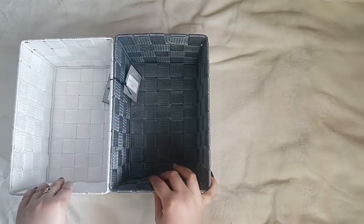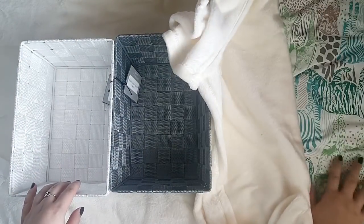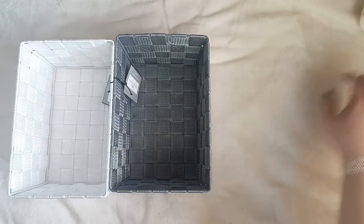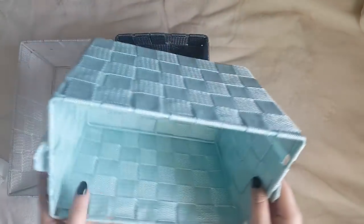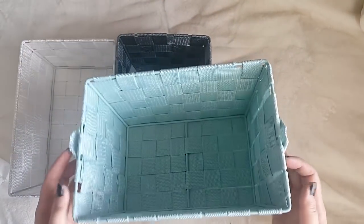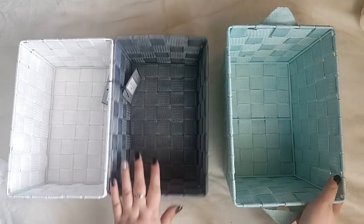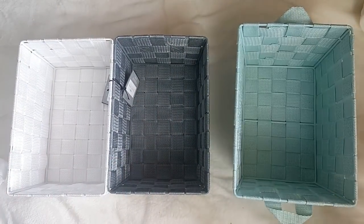And then I decided at the time, because I was leaning more towards this blue as a colour scheme, to pick up some blue ones from Wilkinson's. These were £4.99 each, so they were more expensive, and they're a slightly different shape. They're also bigger than these ones. So then I was in a bit of a predicament.